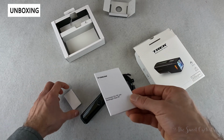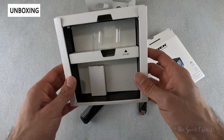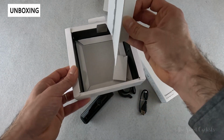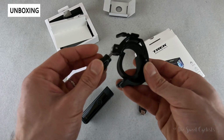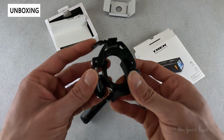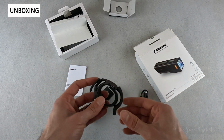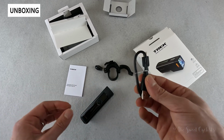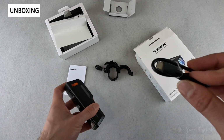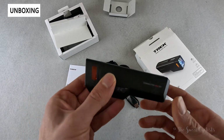In terms of what comes with this, you can see we get a standard instruction manual. I do recommend reading them as there's quite a few features here. Really simple packaging with just cardboard dividers. And then you have the mount. So adjustable handlebar mount. So it's tool free with a little tab and the thumb screw, along with a shim to handle different diameter handlebars. A USB-C charging cable, which is really great to see. Products are finally moving away from micro USB charging ports. And then of course the headlight itself.